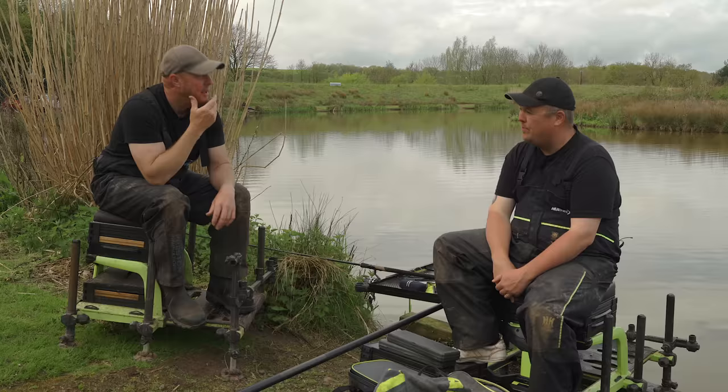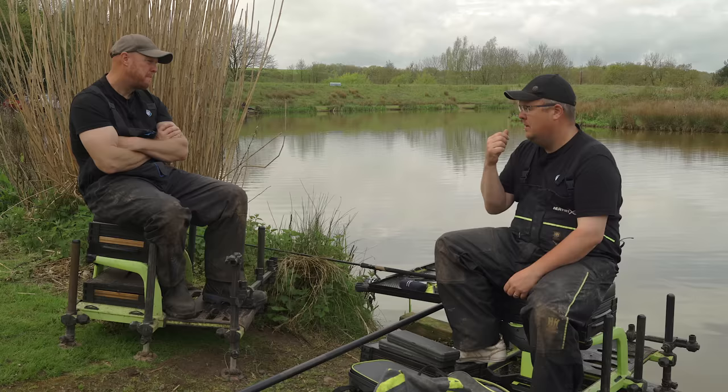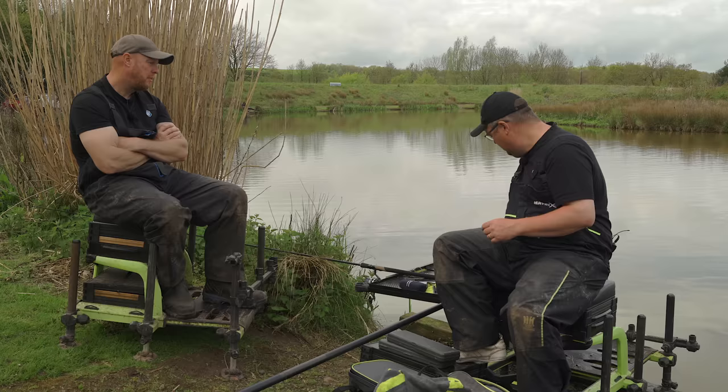Next, I want to go into clipping up. The important bit, this. So I've got all my different choices of wagglers there, depending on what the wind's doing and what the fish are doing. First, what I'm going to do is clip up with a fairly heavy one. No, I'm going to go even heavier again. I'll go really heavy, my proper heaviest.